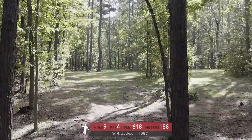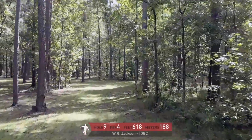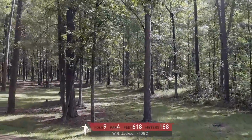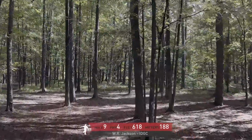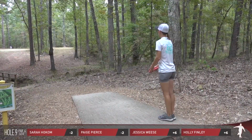On to hole 9, 618 feet. You have a left lane and a right lane. The left lane is a shorter distance, but it's a tighter gap. The right lane is longer, a little bit more open. And then you have this huge amount of trees to navigate to get access to the green.